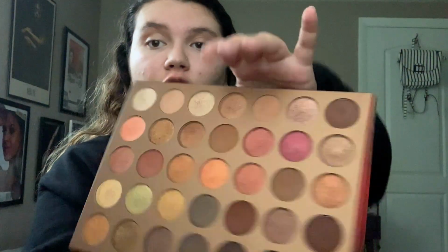And then this is where I change it up a little bit every time. It really depends. But today I am taking this shade over here, and that is called, I don't know if it's pronounced naked or necked. I don't know how they want me to pronounce it. But I'm putting that in my outer corner. I'm blending that out.